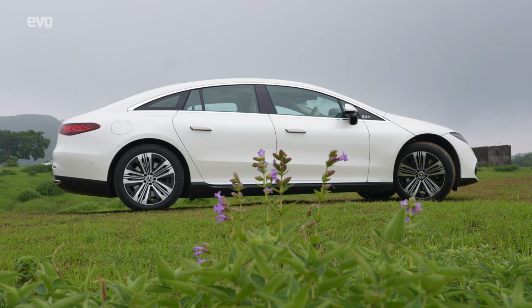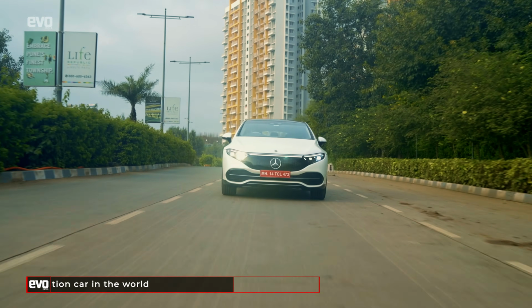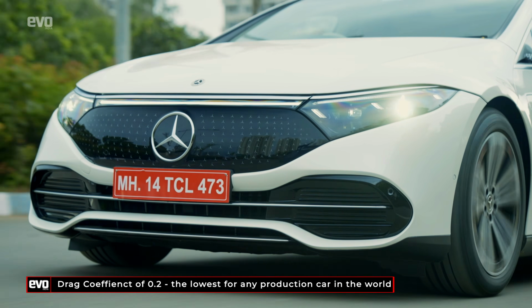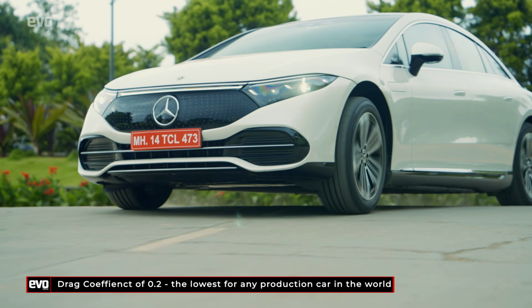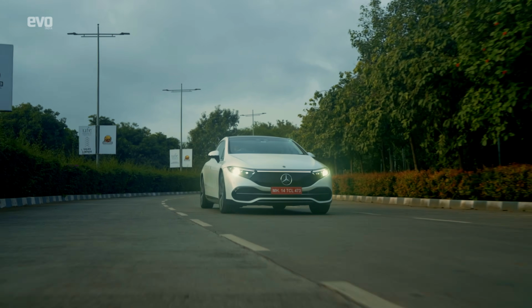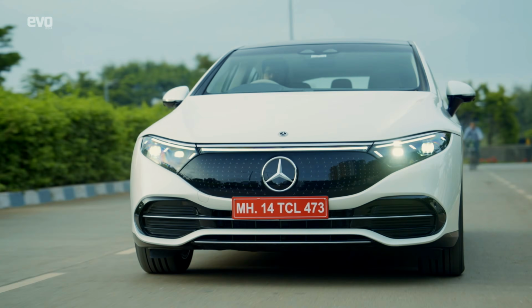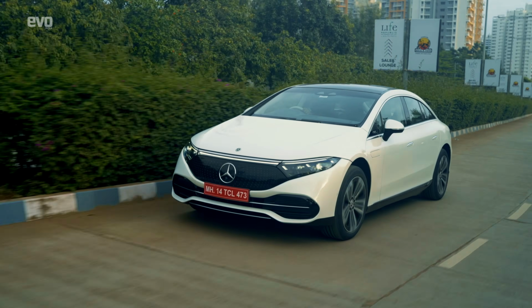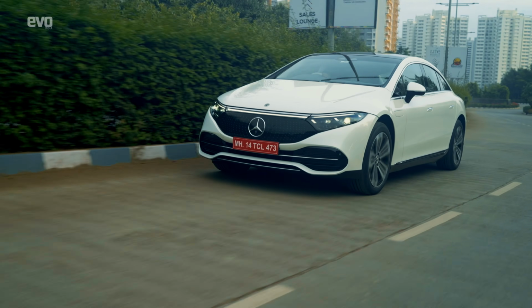Design of the EQS is dominated by its drag coefficient. To keep drag as low as possible, designers came up with a one-bow design, which basically is the entire surface along one single sweep all the way from the front end to the boot lid. And it's done beautifully, integrating everything from the bonnet to the two windscreens and the roof in one seamless curve.